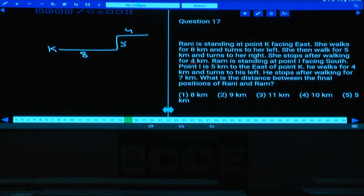And this is about Rani. And Ram is standing at point I facing south. And point I is 5 kilometers to the east of K. Now this is I. What is the distance here? This is 5 and this is 3. I is 5 kilometers to the east of K.